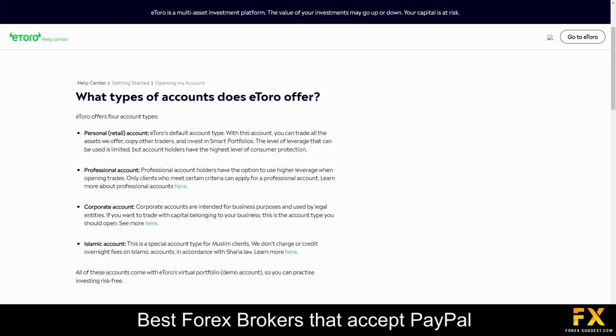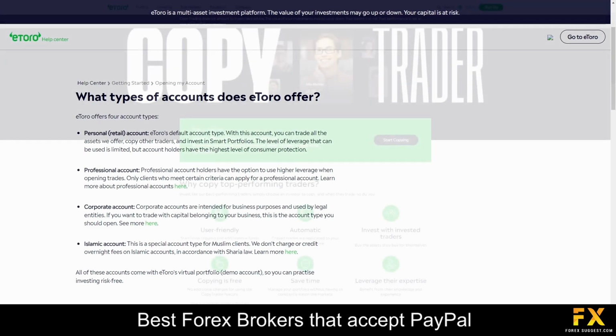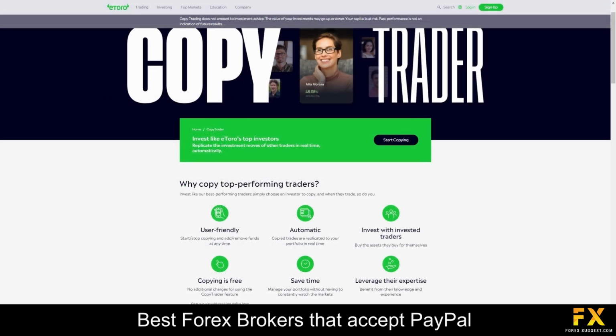The broker offers a range of trading account types that are designed to cater to diverse investor preferences and trading styles. Whether one is a seasoned trader or a beginner, eToro provides options to suit individual needs. These accounts include the personal account, the professional account, the corporate account, and Islamic accounts, with demo account options. eToro also offers an innovative feature called the Copy Trader, allowing users to automatically replicate the trades of successful investors.